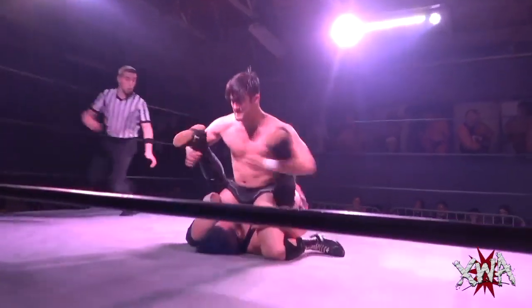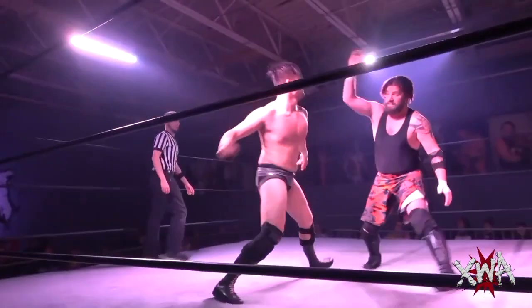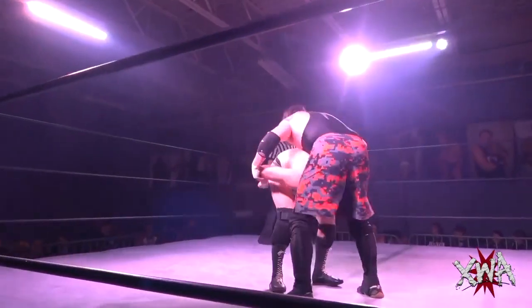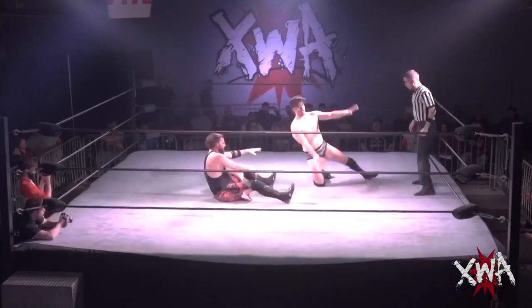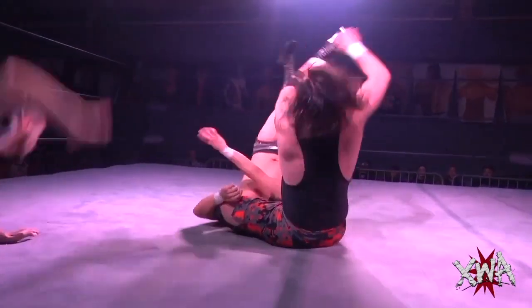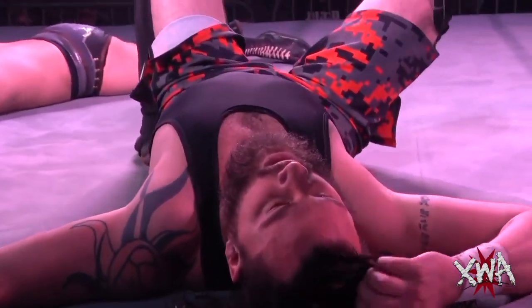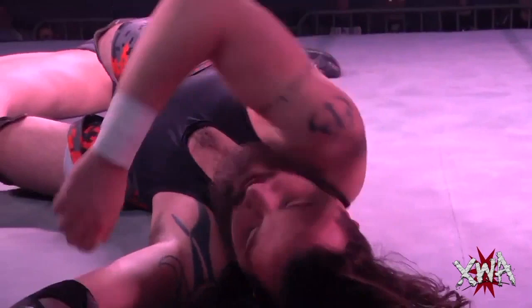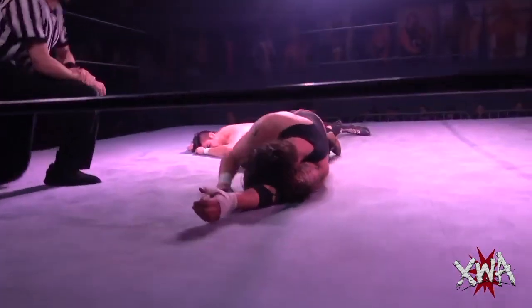Kellan might have taken a little bit too long to jaw along with the faithful here. Jackknife style pin. Kellan makes his way out of it. Double underhook, and he dumps him out. Cover here. 2. Yuta kicking out again. Both men flat on the canvas. Keeping up with each other toe to toe this whole matchup.